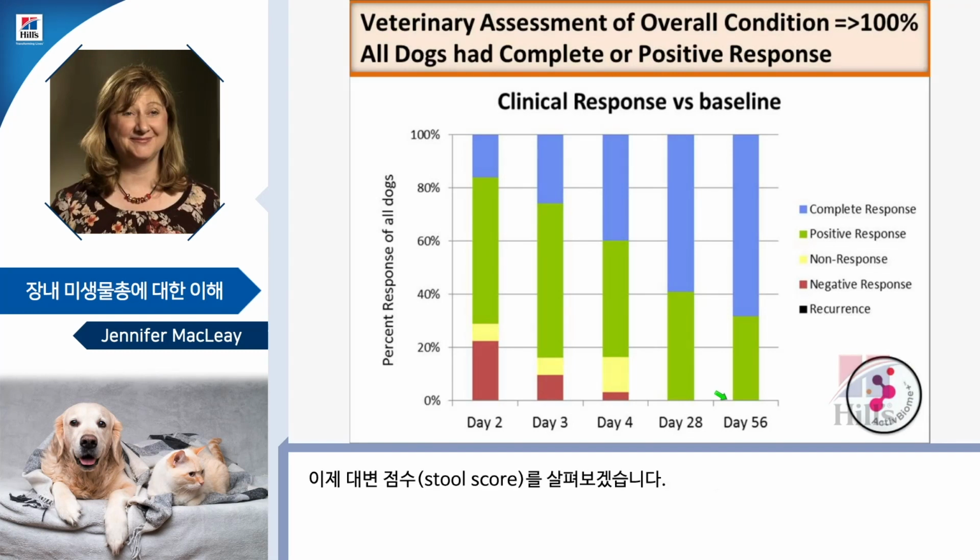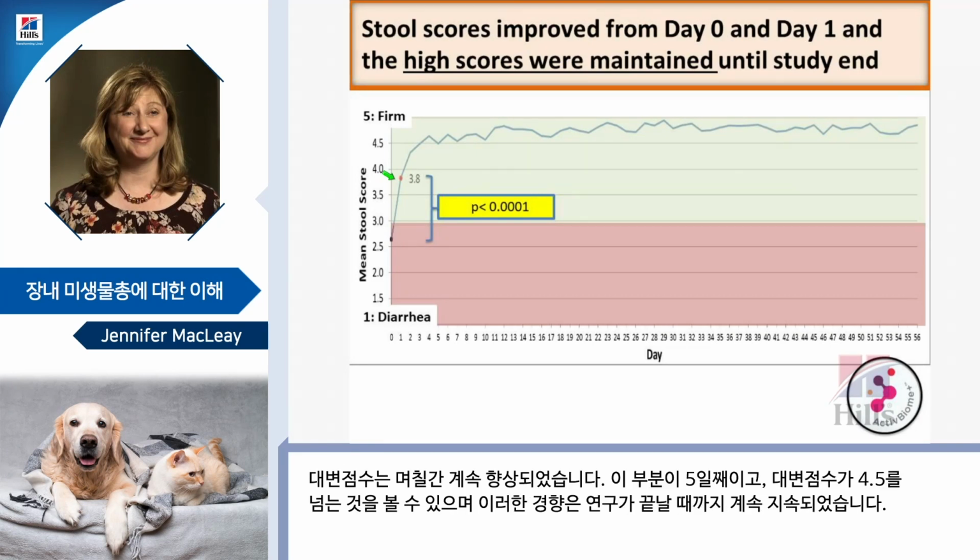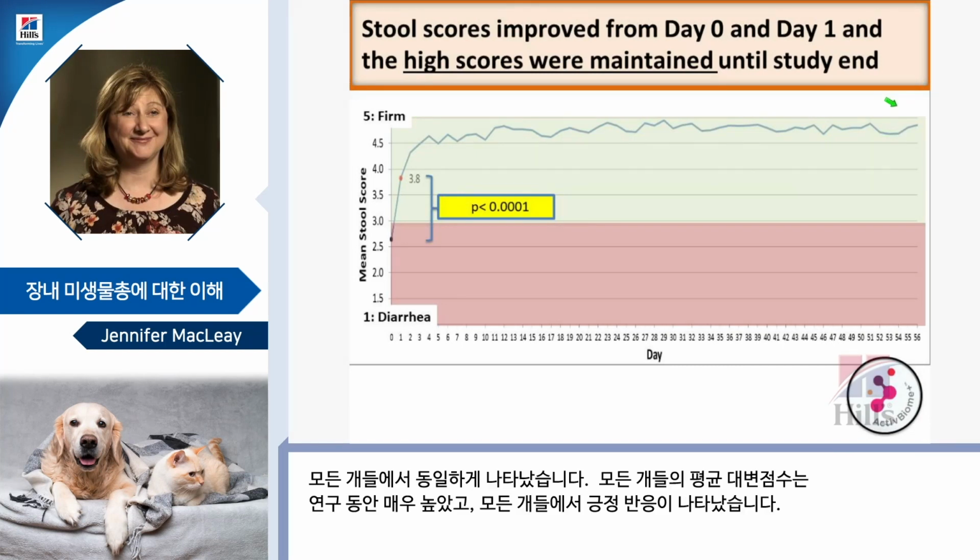So let's look at that with respect to the stool scores. What we saw was that stool scores improved significantly in that first day. So they went from 2.6 to 3.8, and that was a statistically significant change. They further improved within those first few days. This is day 5, and what we saw was that by then the average stool scores were over 4.5, and they remained that way for the entire duration of the study, and that was for all dogs. And so the average for all dogs remained very high throughout the study. We had 100% of the dogs have a positive response.